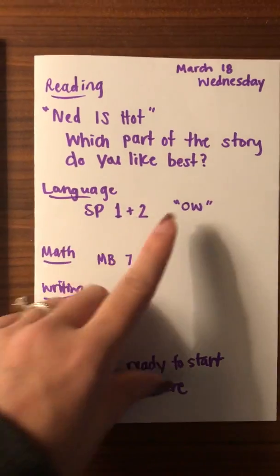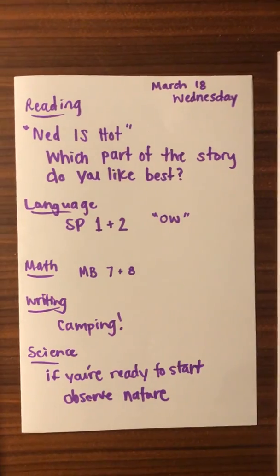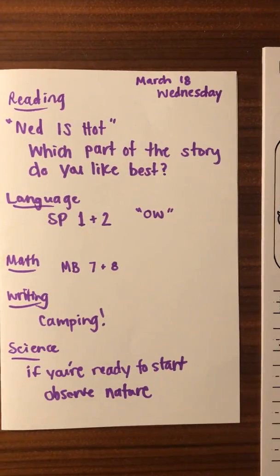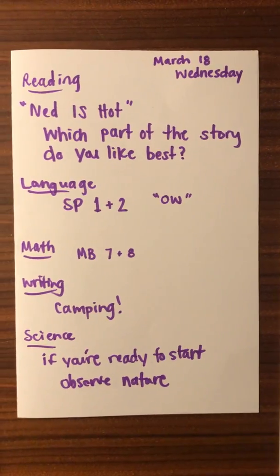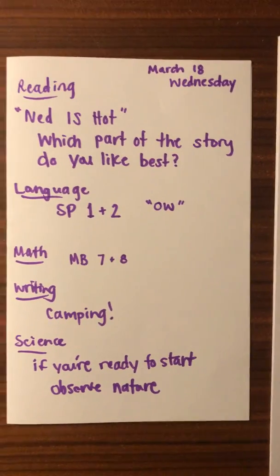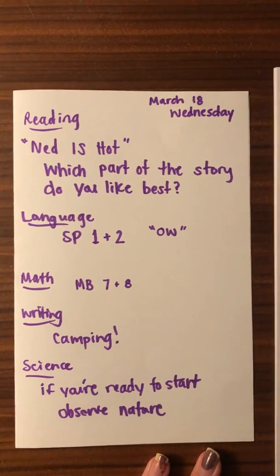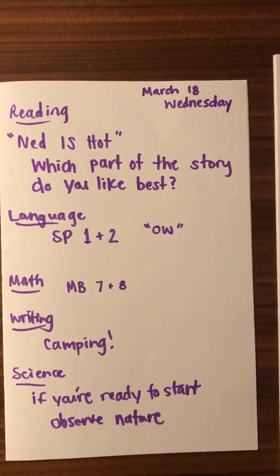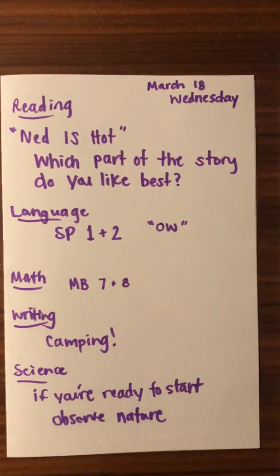Afterwards, you're going to be asking them, which part of the story do you like best? This is a conversation. You don't need them to write an answer. It's more so that you can get an understanding that your child understands what's happening in the book. If they don't answer that question in a way that makes you feel like they understand, once again, I suggest having them read it again a couple times, or even reading it yourself so that they can just stop thinking so much about the sounds and the words and be able to hear the story for itself.